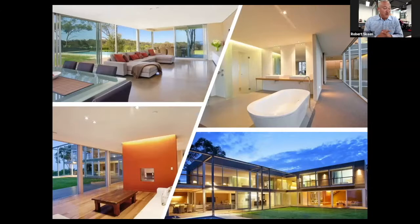The next couple of properties are just a couple of my favourite ones from over the years. This is a gorgeous 3 or 4 acres up in Terry Hills. I would have bought this about 8 years ago. If you imagine 8 years ago, this is sort of the first of its kind with all the glass and the concrete floors. Absolutely stunning home at the top of Terry Hills.